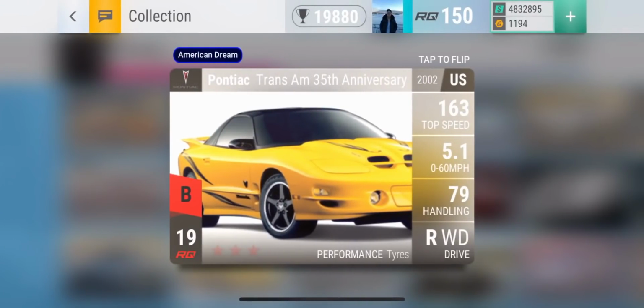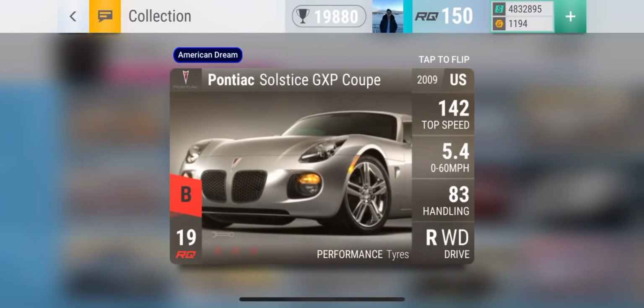Moving on is the Pontiac Trans Am 35th Anniversary. It looks like a pretty cool car. However, I can't say much because I've never owned it. I don't even know the statistics, but that's a car that you can get. Followed by that is the Pontiac Solstice GXP. This is a car that I used to have. I think I got it from a ceramic pack, but I fused it recently for my 740D. I don't know much about this car. I just know that the MRA is on the weaker side.